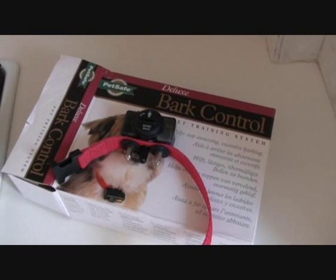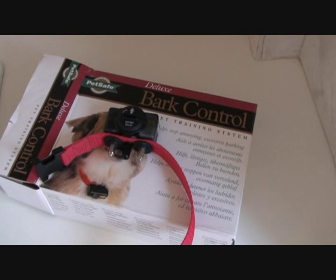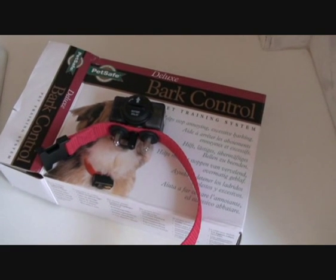Diesel is a notorious gangbanger for barking. And I tell you what, even during bonfire night, when he would normally go mental, I just slip the collar on his neck and, job done. You can use it as a training tool as well. Really, really good. It's inexpensive.